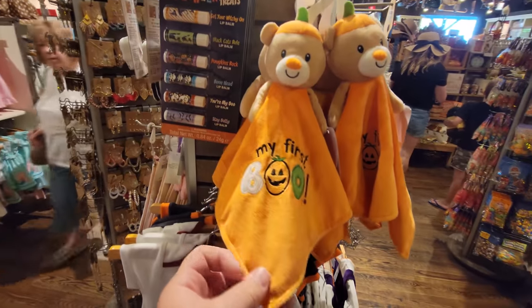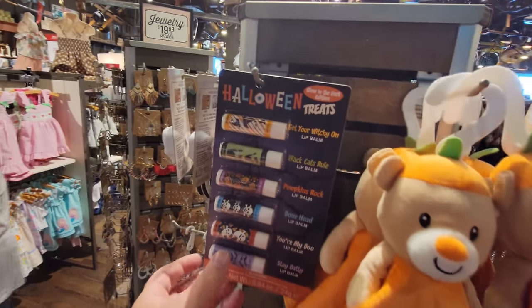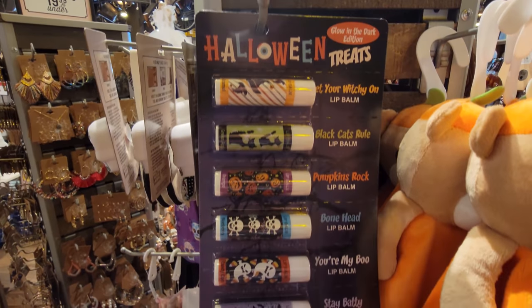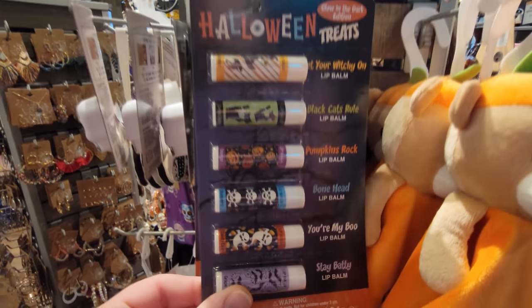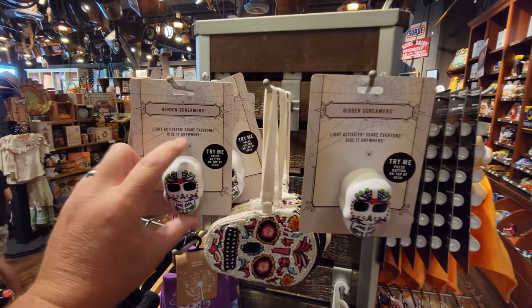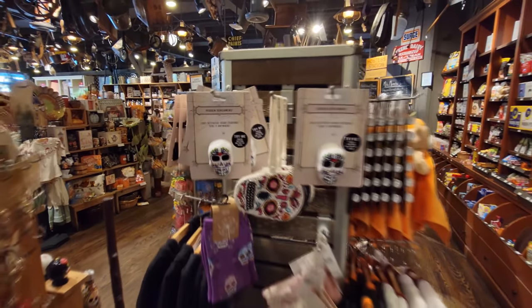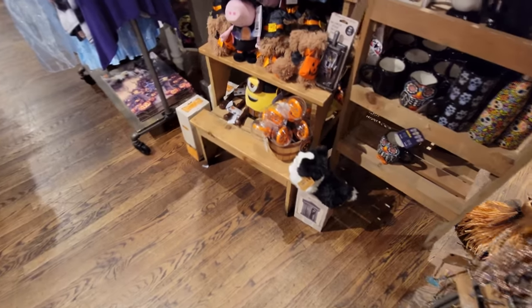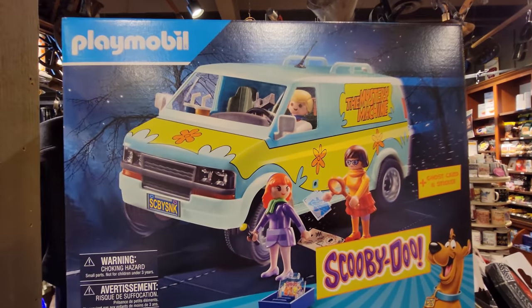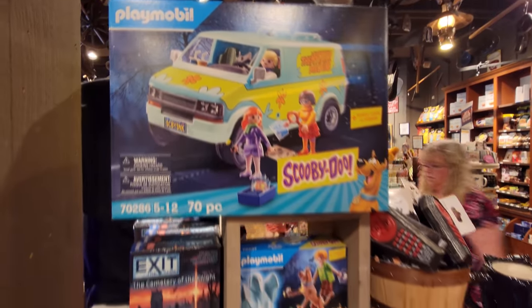My first boo. Look at this. What the heck is this? Halloween Treats Glow in the Dark Lip Balm. What in the world? Oh, they have more screamers over here. I can't resist. Look at this. We even have more cool stuff here. Beginning with, okay, oh, I have to look at it again. How cool is the mystery machine? God, I want it so bad.